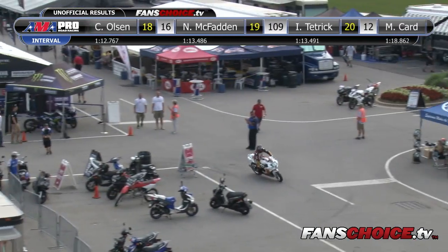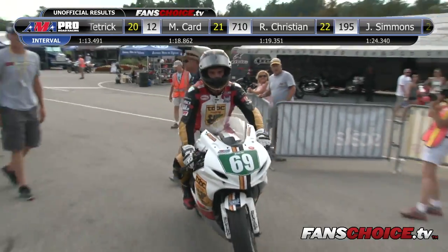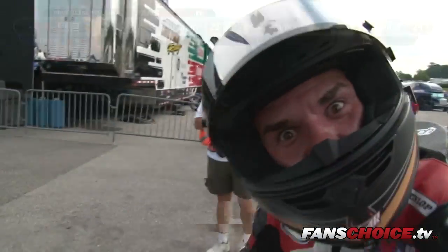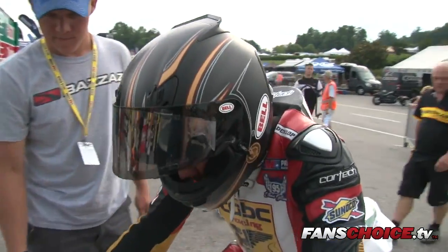Andre Oaks will be 11th here this afternoon. Cody Wyman 12th. Corey Alexander, after that off-track excursion and dropping the motorcycle, picked it up, recovered nicely. He'll bring it back in 13th.